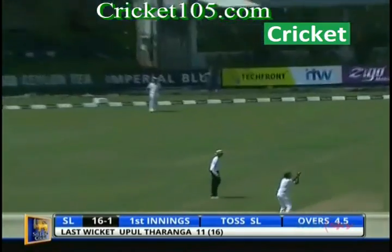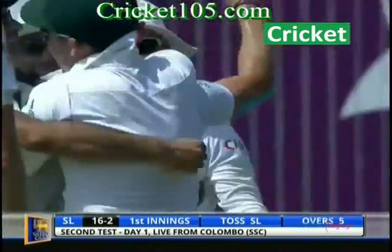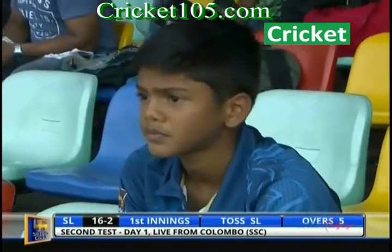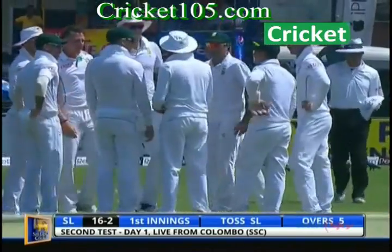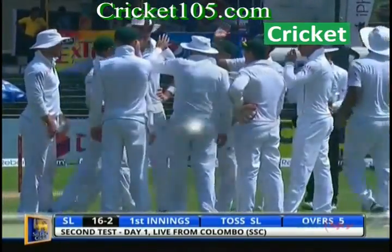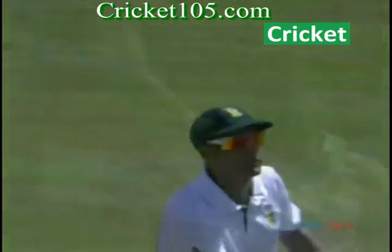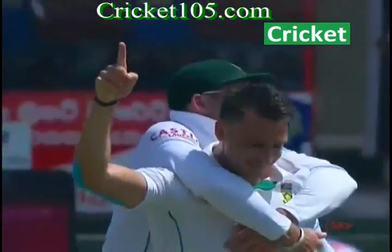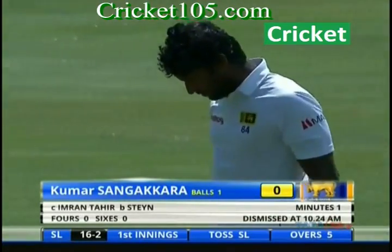It's in the air and out first ball. Kumar Sangakkara. It's a huge wicket for Dale Steyn and South Africa. Unbelievable shot from Kumar Sangakkara. Every innings when he's walked out, that first ball has been short. He was expecting that. Just helps it on its way to Imran Tahir. This is massive for South Africa. Good bowling. And Sangakkara makes a big mistake. First ball. 16 for 2.